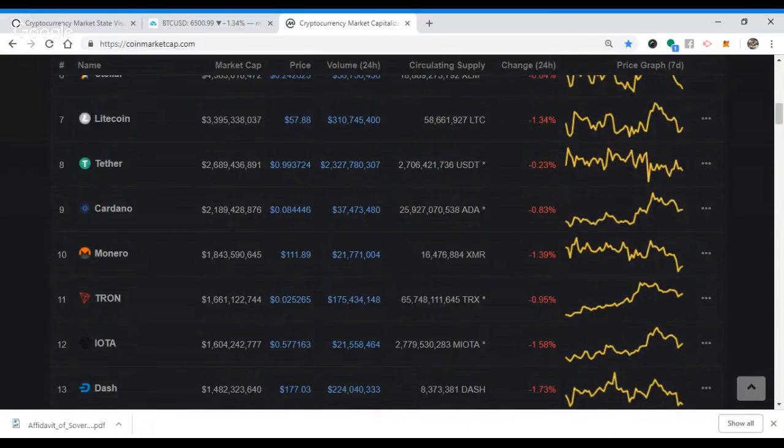Tether right now is down 0.2%, but like I said, versus the United States dollar, Tether was doing this for the dump. I don't know what's going on. I wish I could have brought it up. I don't know what's going on with my TradingView. It's not allowing me to interact with the screen as I want to. Coming in at number 9, we have Cardano at 8 cents, down 0.8%.